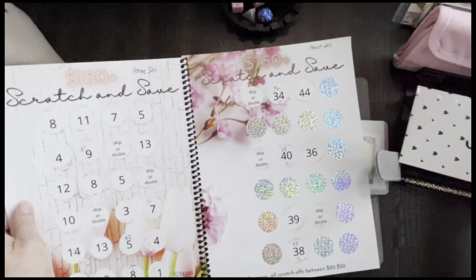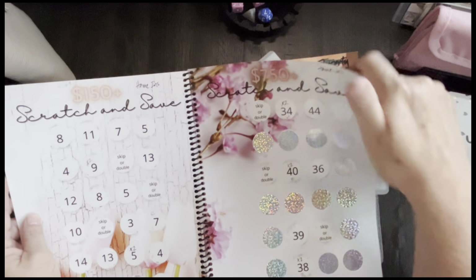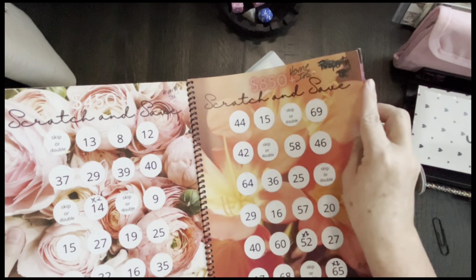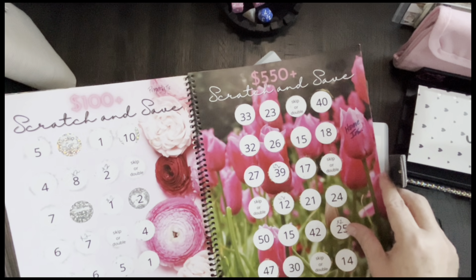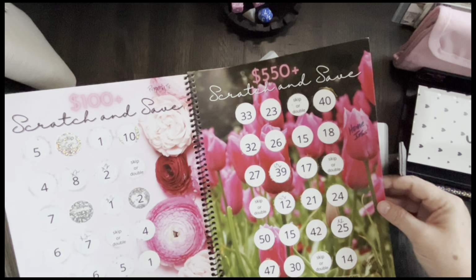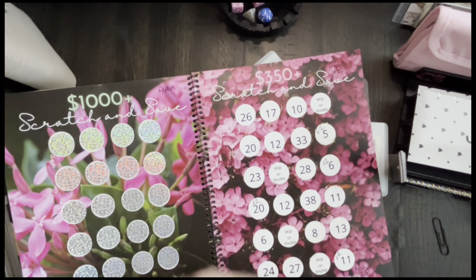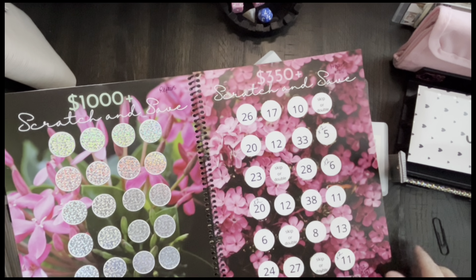Each page I designated to something different. So property tax, home insurance. I've gone through all of these. This is a great book. Like I said, I've had it at least 2 years. I designated this one for repairs, and I haven't even gotten there yet.